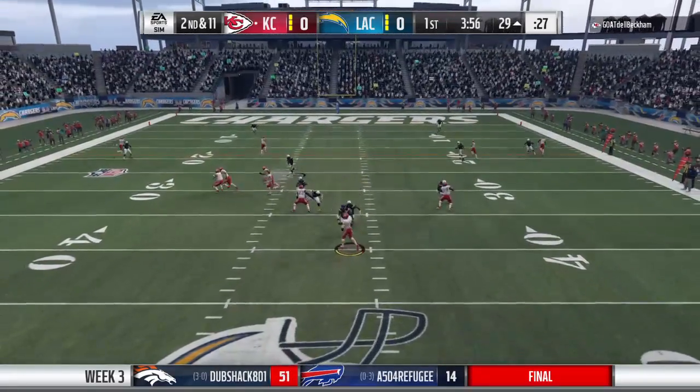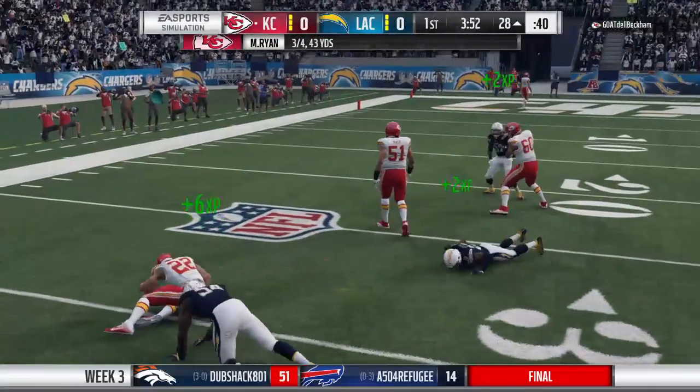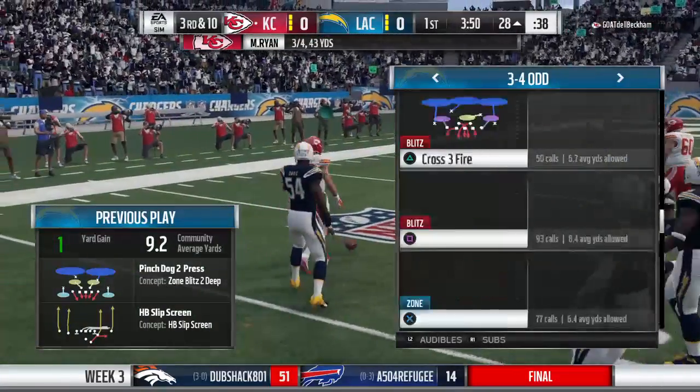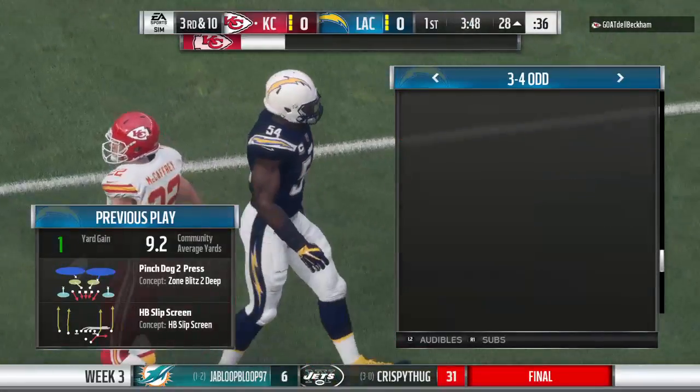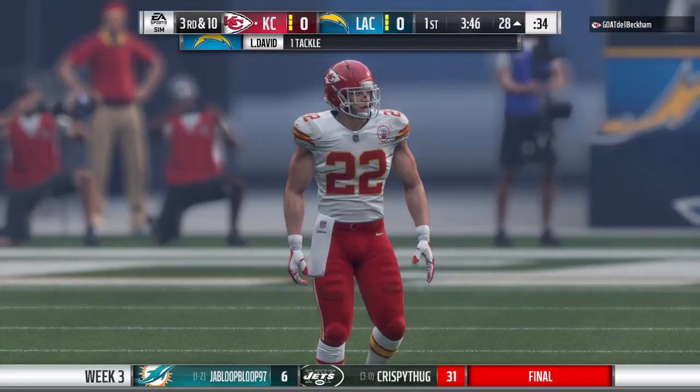Now Ryan on 2nd down. They'll set up the screen to McCaffrey. And he'll go down at the 28. Only a yard there. Sniffed out well defensively, and it brings up 3rd. And they're getting him involved early.